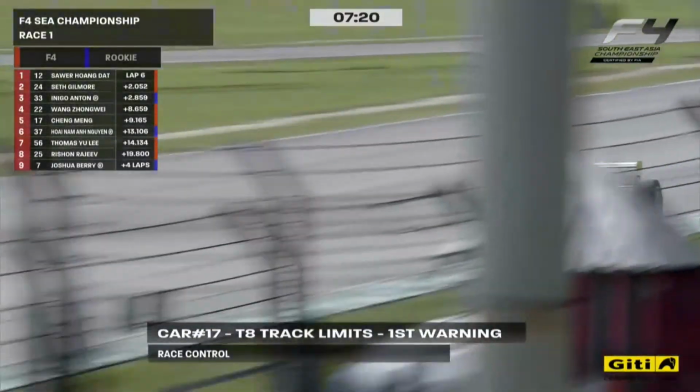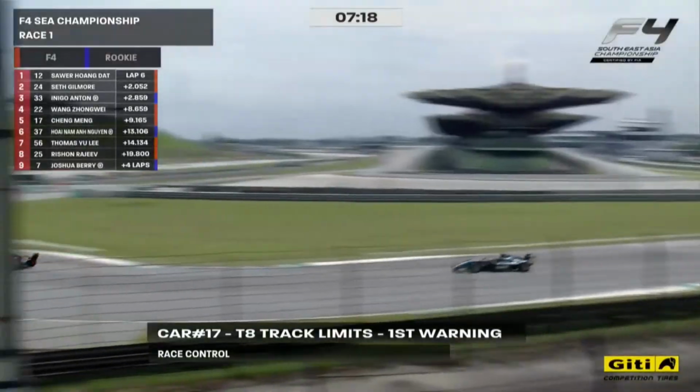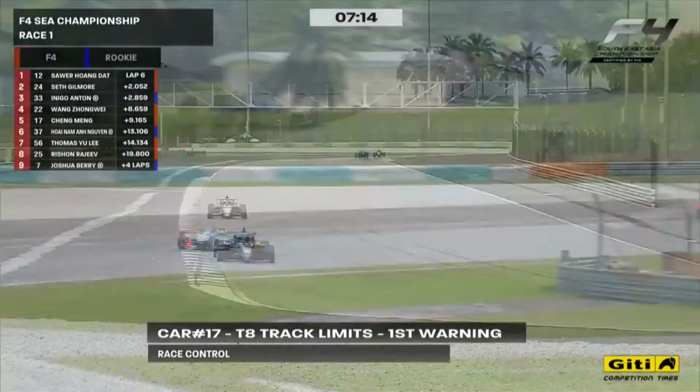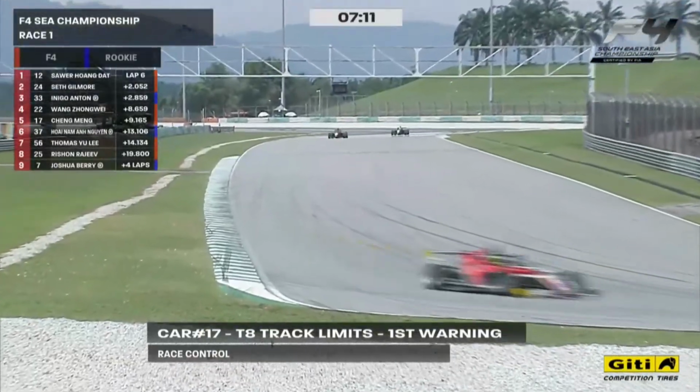Alex Sawyer is banging in purple sectors at the moment. 28.2 in Sector 1, 28.4 in Sector 2. So Alex Sawyer is absolutely cantering to the victory. He was actually telling me after the qualifying session, I had a candid word with him.